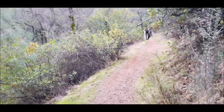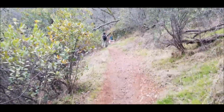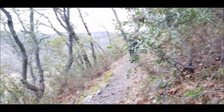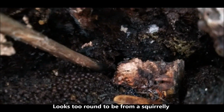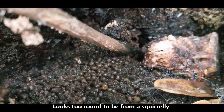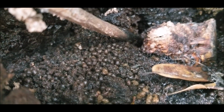So, oh, we're all stacked up here. Hold on. We came from back there. We're headed back that way. I stopped and looked in here. Can you see those weird little black, whatever they are in there? I don't know what that is, but it's interesting.